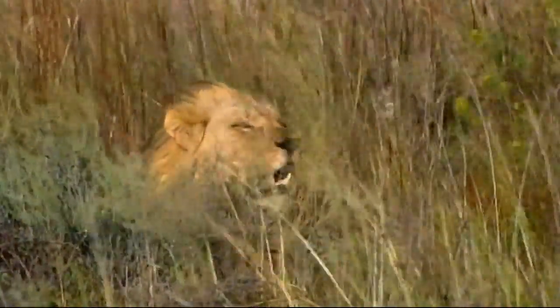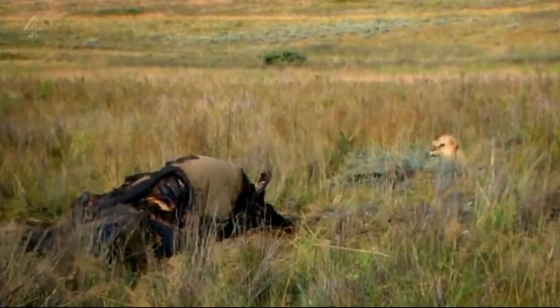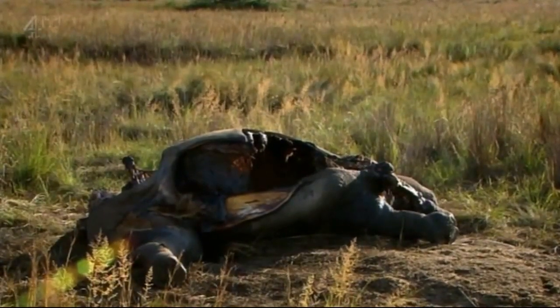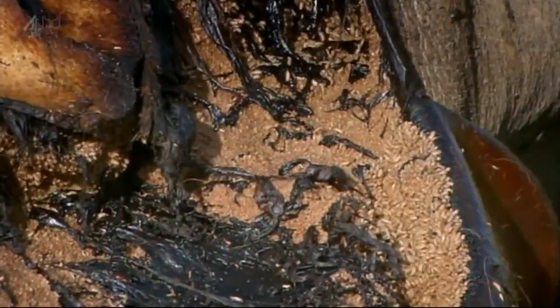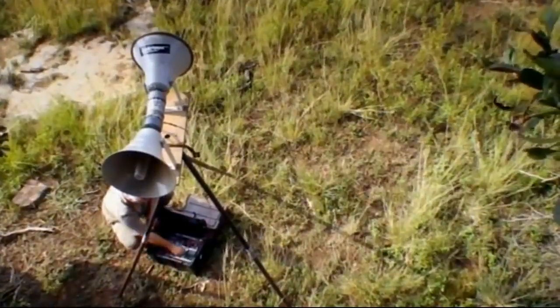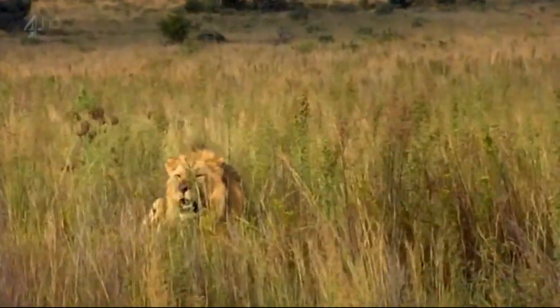Perhaps there's another reason. He's one of two brothers guarding a rhinoceros carcass. A few days ago, this rhino was struck by lightning, and they've been feeding off it ever since. So he's probably reluctant to abandon a rather maggot-infested lunch. So we're going to change the sound to a buffalo calf in distress, a prey call, and see if he is more motivated by hunger than defending his territory.